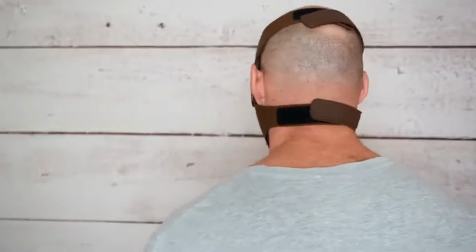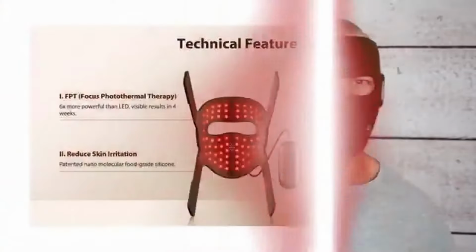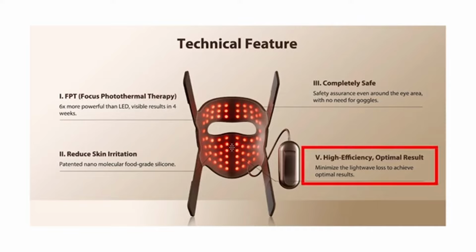That's not the case with this. It's very easy to see through. I can easily read a book or check my phone or do the dishes, for instance, without worrying about tripping over and hurting myself. And then finally, point 5, I'm not too sure where point 4 is going, but it says high efficiency, optimal result. Not too sure what that is about.